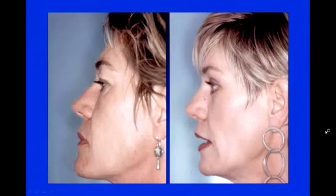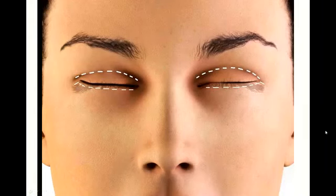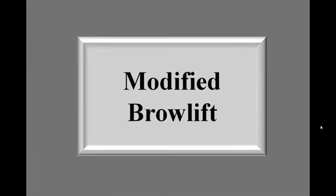And I've always liked this slide and I always put it in because it looks to me like she's checking herself out on the before and afters. And you can see improvement on this view as well. So what have we done with quad blepharoplasty? Here's the upper incision, there's the lower incision, and one on each eye.